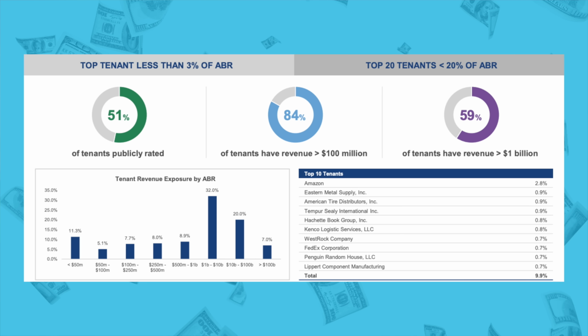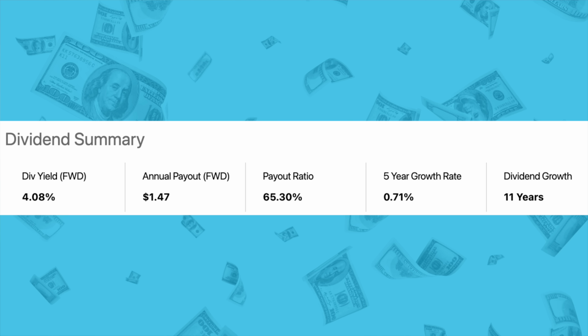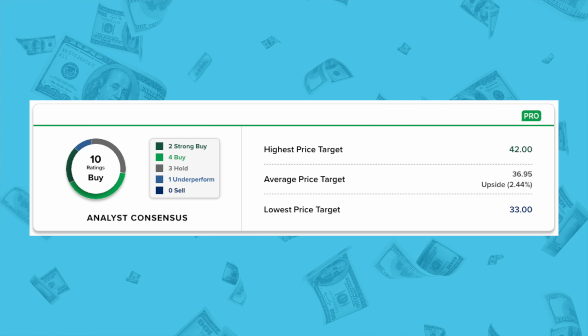The REIT has a diverse tenant group with no tenant amounting to more than 2.8% of ABR, and that top tenant is Amazon, and the top 20 tenants account for less than 20% ABR overall, so very diversified there. STAG pays a dividend yield of 4.2% with little to no dividend growth, which is not ideal in that case. However, like Realty Income, STAG does pay out their dividend on a monthly basis, which many retail investors like. Analysts have a 12-month price target of $37 on the stock, implying just 2.5% upside from current levels, which makes sense given the run the stock has already seen here in 2023.